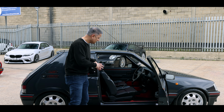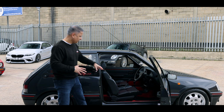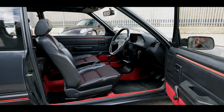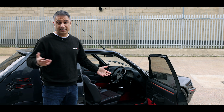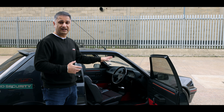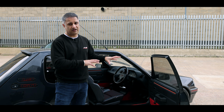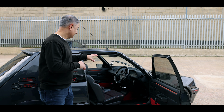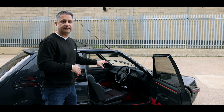As you can see now, obviously it looks so much better inside with the stock interior and the cool stock GTI steering wheel. What else have we done? Well, we've had to add an alarm. Being a car security company, that's what we do. So we've added a Clifford alarm. We've not changed the audio because we don't need to on this car, because it is purely a display car. It actually came with a cool retro Kenwood mask stereo, so we've left that in there.